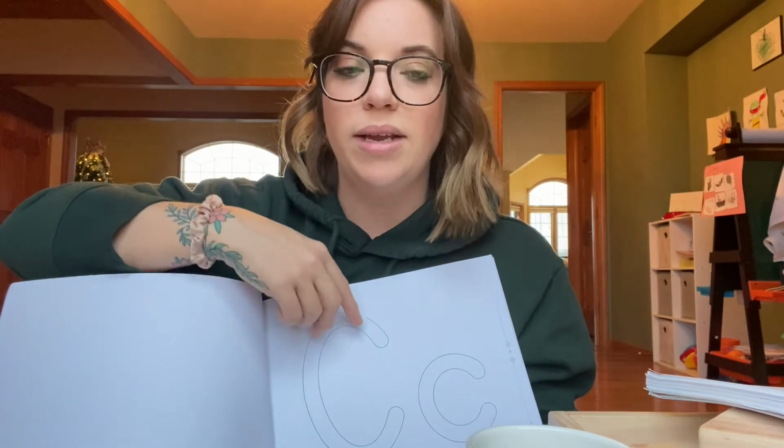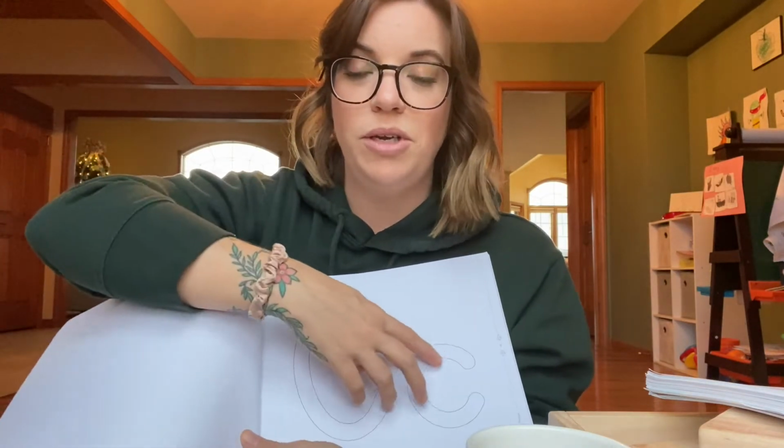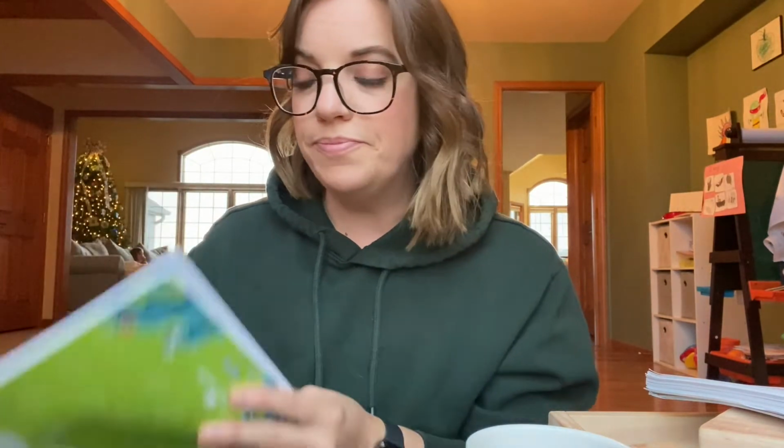And then for C, we'll do maybe cupcakes. I'll have her cut out little pieces of paper and sprinkle them on. And I have cupcake wrappers. So we'll glue some wrappers on, and some cotton balls to look like frosting. So this is just a fun art project that we'll do, and then we'll hang it up in our room.